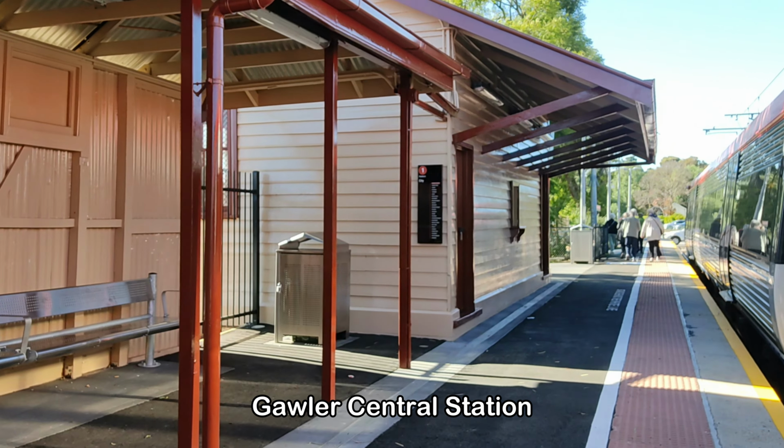Even though the Gawler line is now electrified, there are only so many electric trains available in the fleet. So until the middle of 2023, the older 3000 class diesel trains will run alongside their perkier electric newbies to keep services running. When more new trains are delivered, the diesel ones will eventually be phased out.